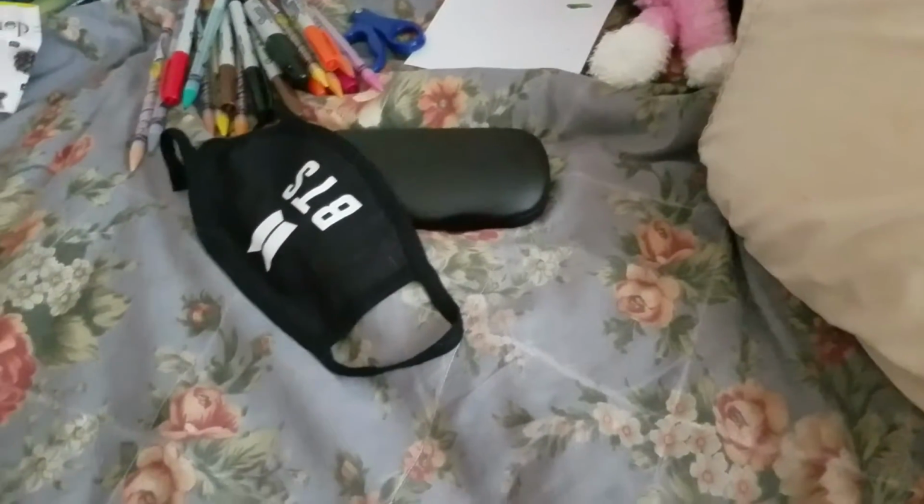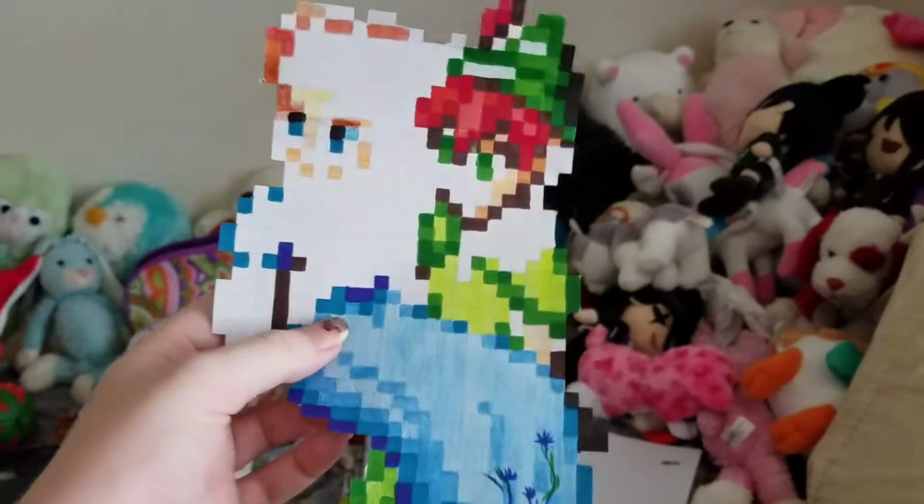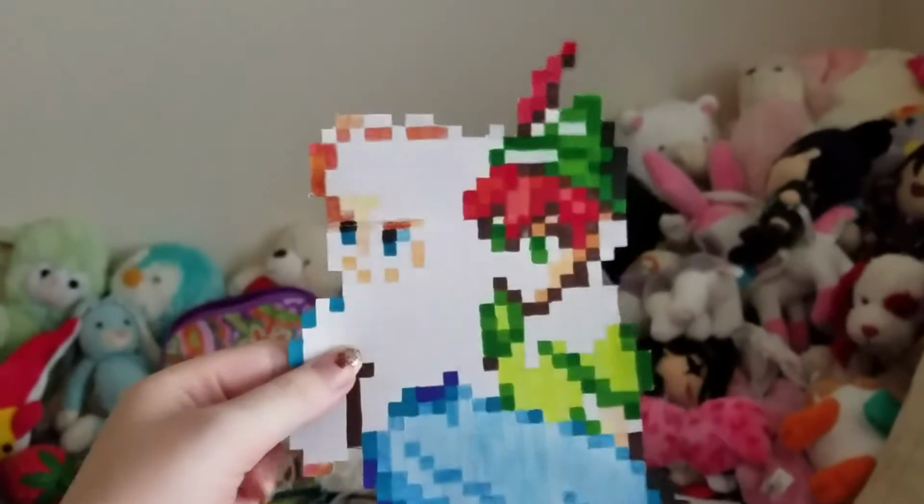So here's a couple I'm done. Some of them, be warned, are not complete. Because sometimes when I'm drawing, I'll get off on something else, or if something comes up for me to do, then that happens. So this one is of Peter Pan and Wendy. Peter's almost done. It's just Wendy I didn't really fully get done.